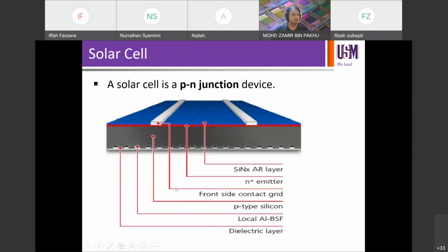Okay, so if you cut a solar cell, say this is your solar cell from the side, and you cut the cross section, this is what you get. From the front to the back, say your sunlight is shining this way from the top. If you cut the solar cell, this is how it looks. It is composed of a couple of layers. The top here is the metal contact. It's labeled there already, front side grid. We've also seen this in our yesterday's lecture: the tab and metal fingers. The small ones are called fingers, and then the tab. This is to extract the carriers on both sides.